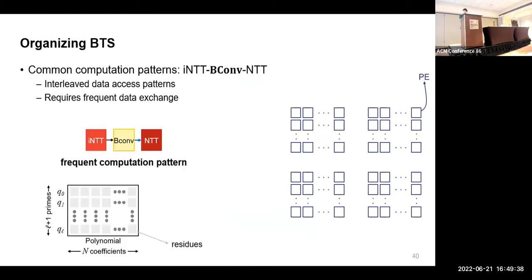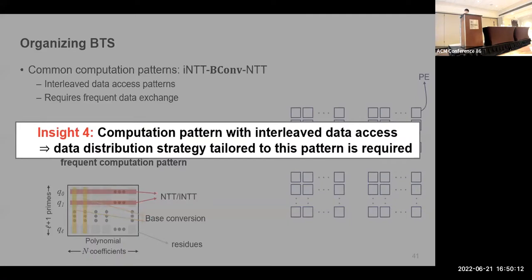And we focused on a common pattern in HMult operation, a sequence of inverse NTT and base conversion and NTT, which appears frequently in HMult operation. However, the data access patterns of these functions are interleaved: while NTT and its inverse require row-wise access, base conversion requires column-wise access. The interleaved data access pattern requires frequent data exchange between PEs, which is very expensive. So we require a data distribution strategy tailored to this pattern to mitigate the communication cost.